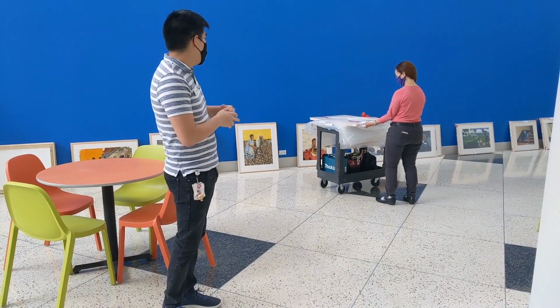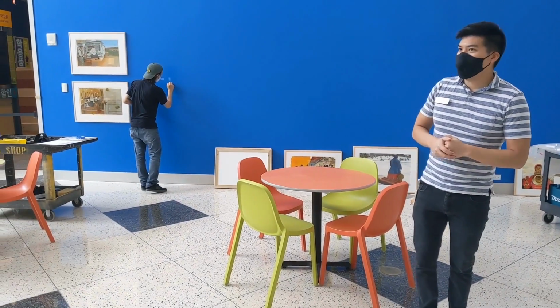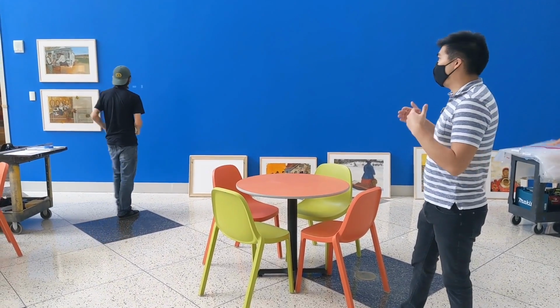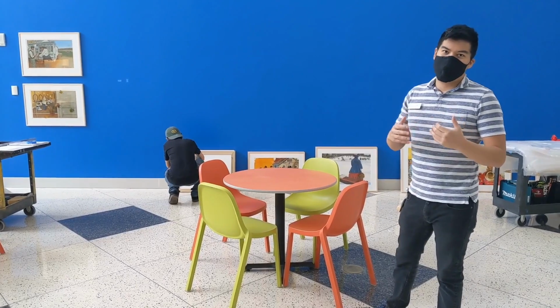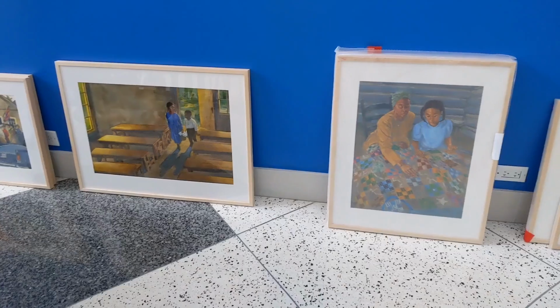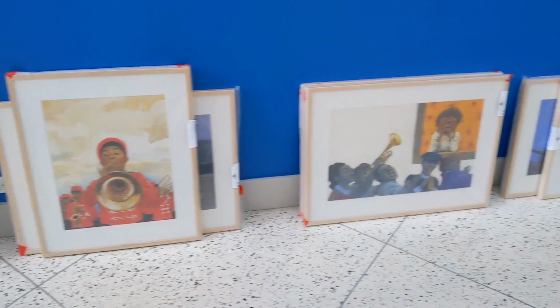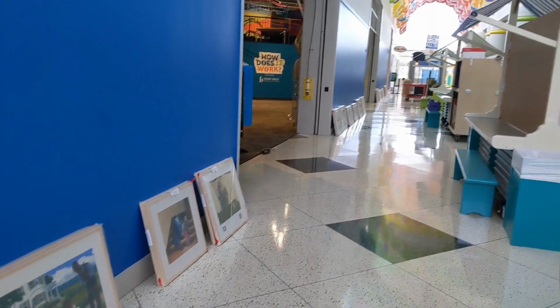So she has all the artwork laid out with David helping her over here. And now what they have to do is hang it, make sure it's level, make sure everything is spaced really nicely and evenly. And it can be a very tedious process, but they go one by one with every single piece of artwork that's in here. And it's gonna go all across Kids Hall. So they're starting here, and they're gonna end all the way down there.